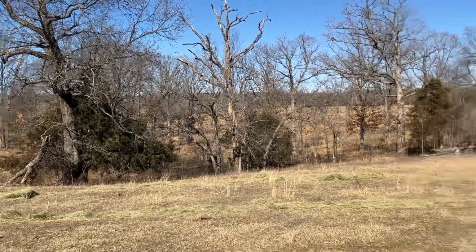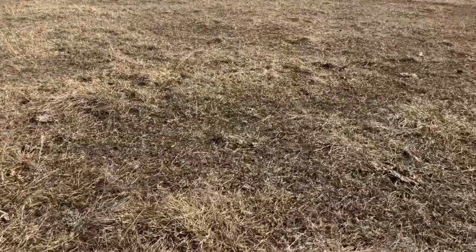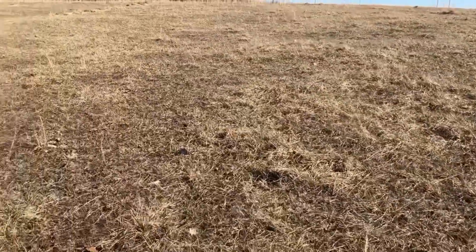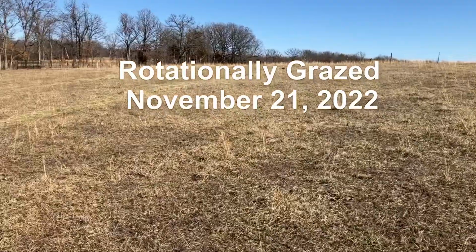So I thought I would just kind of show you this. This is what they left behind back in December. And like I said, we're gonna let them start eating some of this hay I got rolled out.